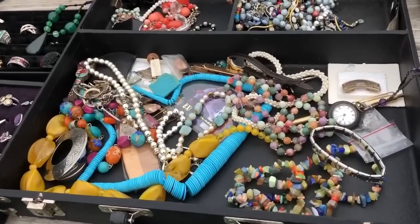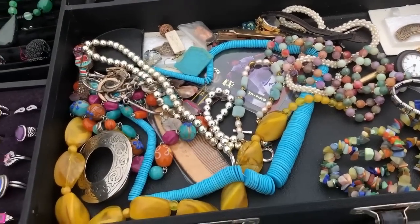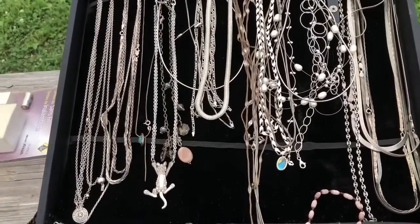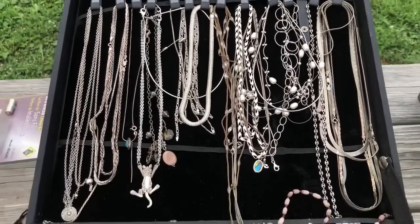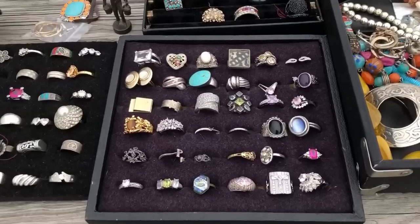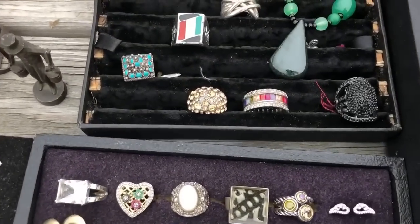So here's just jewelry. I don't do a lot of reselling of jewelry. Vince finds quite a bit of sterling silver and gold in the thrift stores in our area, which is Lancaster, Pennsylvania. He does quite well.